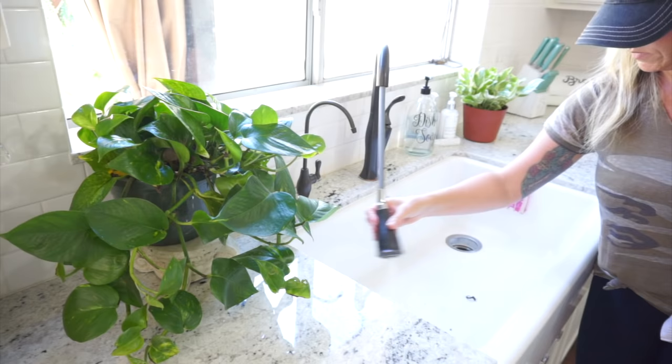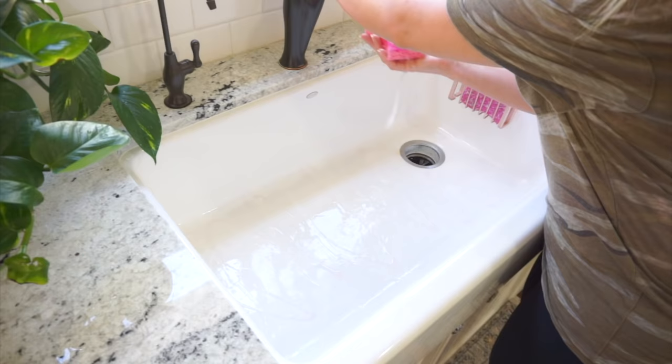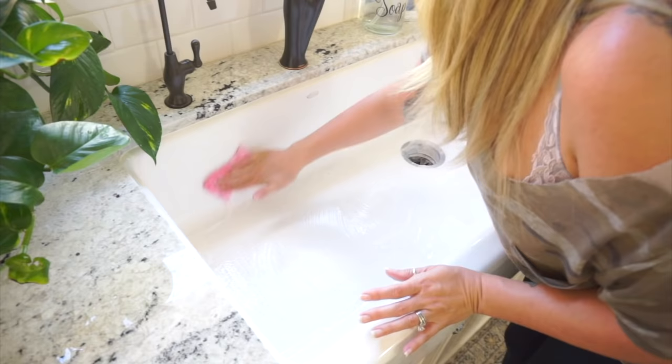The last thing that I'm going to do in the kitchen is clean out my sink, and I will be using the Soft Scrub cleanser for that. I also like to add a little bit of dish soap, and then I just take a sponge and scrub it clean. And this gets rid of marks and stains.